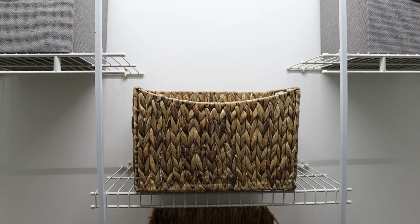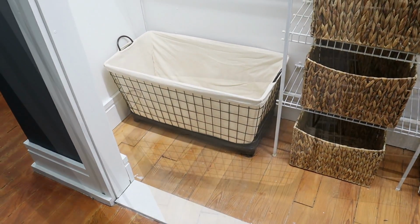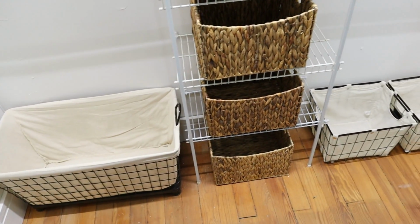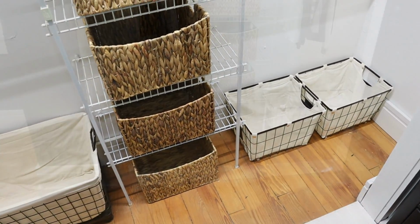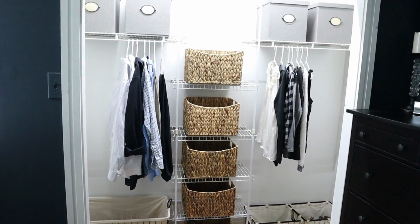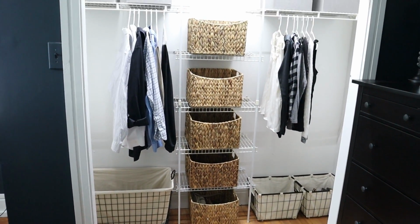We have actually talked about not replacing the closet doors and possibly adding curtains instead so that we have easy access to the baskets that are in the middle of the closet. But let me know down in the comments below, what would you do? Would you add the doors back on, or do you like the idea of the curtains?